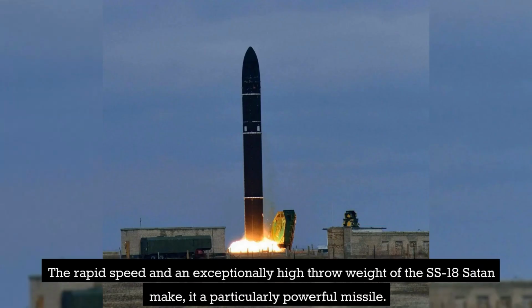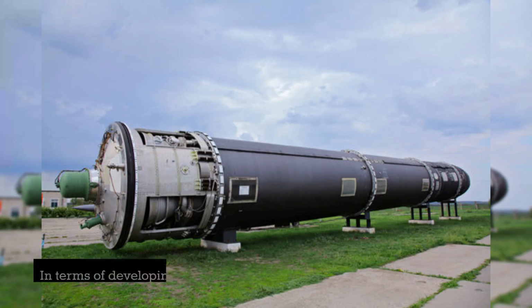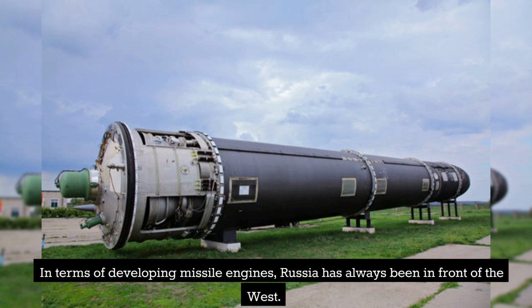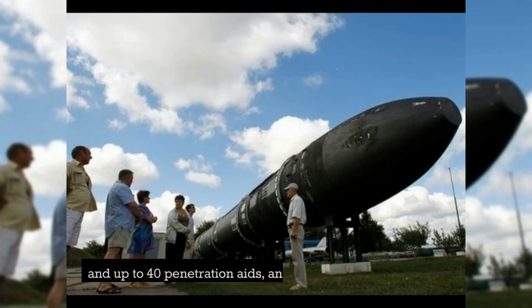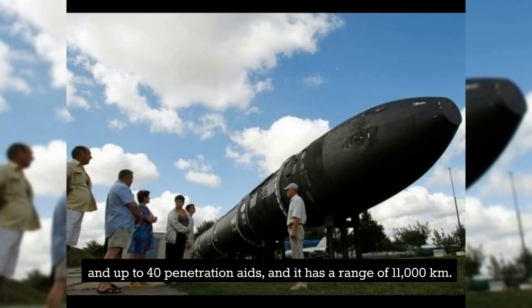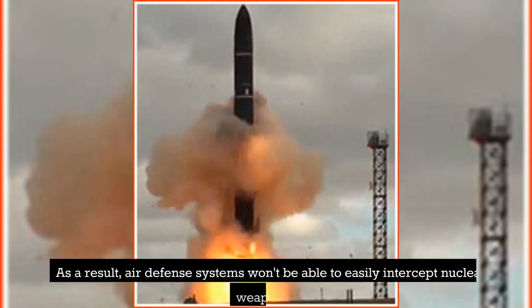The rapid speed and an exceptionally high throw weight of the SS-18 Satan make it a particularly powerful missile. In terms of developing missile engines, Russia has always been in front of the West. The R-36M2 missile can carry up to 10 MIRVs with a blast yield of 0.75 to 1 metric ton, and up to 40 penetration aids, and it has a range of 11,000 km. As a result, air defense systems won't be able to easily intercept nuclear weapons.